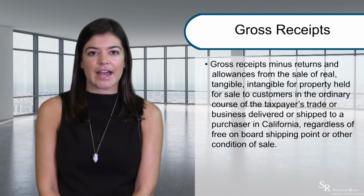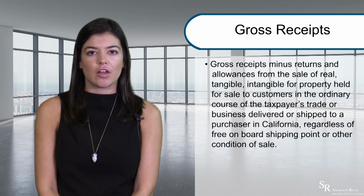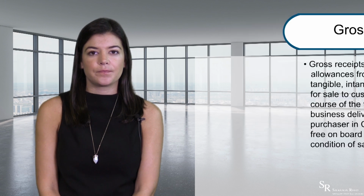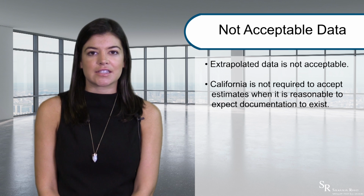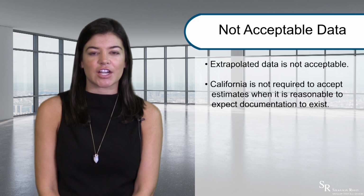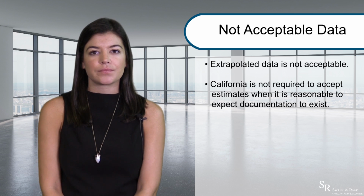The difference between the taxpayer's gross receipts and qualified research expenses can significantly maximize the credit. Extrapolated data is not acceptable. California is not required to accept estimates when it is reasonable to expect documentation to exist.